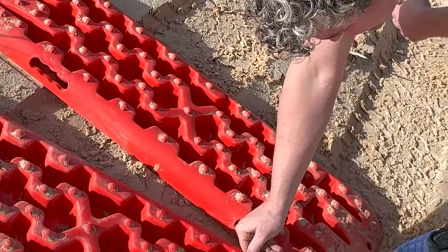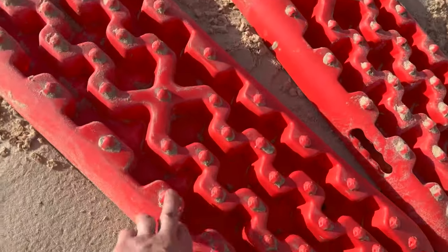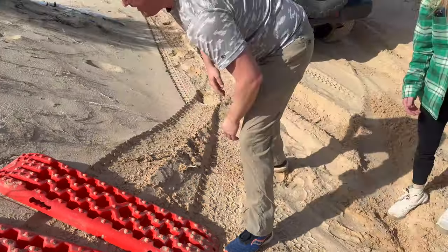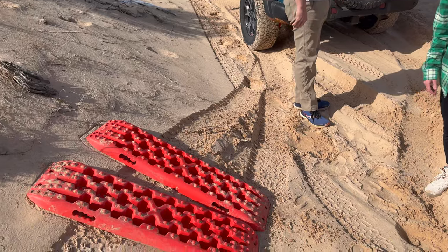But notice here, the nice ridges. You ain't got them right here. That's why. Oh, these are cheap Amazon ones. Hey, that's okay. Well, we got them from the support dude that we got the rooftop tent with. Yeah. So they work. Don't even matter.